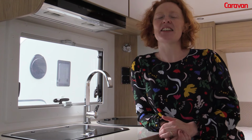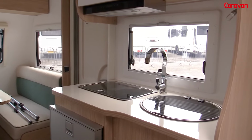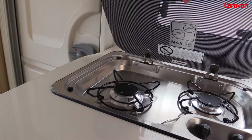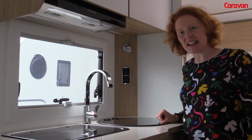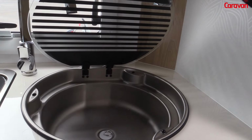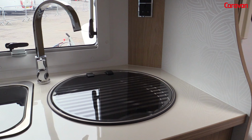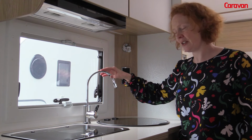The Fantaisy 440 CL benefits from a well-equipped kitchen. You've got the Dometic 2-burner hob here with glass cover, so it's easy to keep clean. And then you have the stainless steel sink, also with the cover, so again, easy to keep clean and doubles up as a chopping board. And if you want to, you can move the tap out of the way of the sink, or you can move it out of the way of the hob.